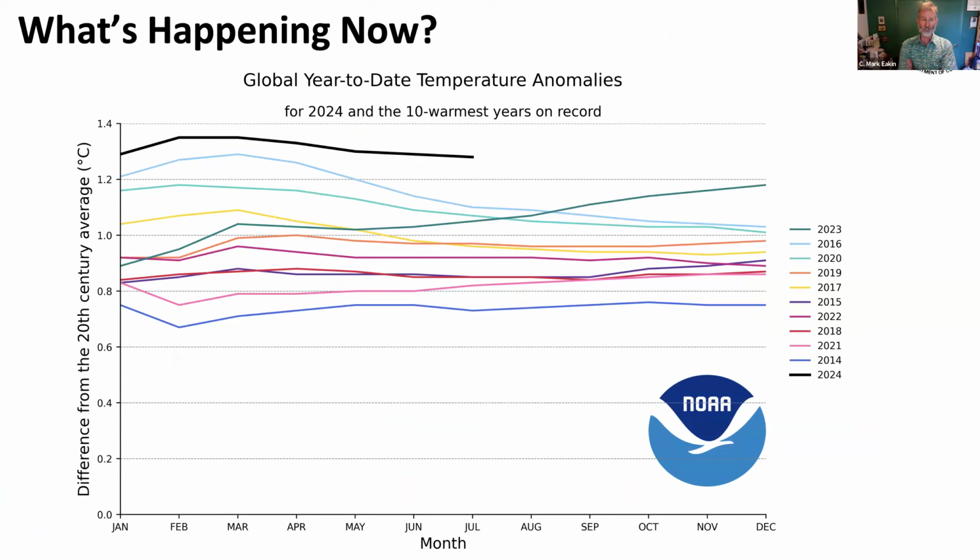Well, these are global atmospheric temperature anomalies that NOAA puts together, comparing each year. This is the global temperature difference from average by month. They have data going back about 150 years. And 2024 has continued through the latest data, which are in July, just came out a week ago. These data show that the temperatures are still the warmest on record.